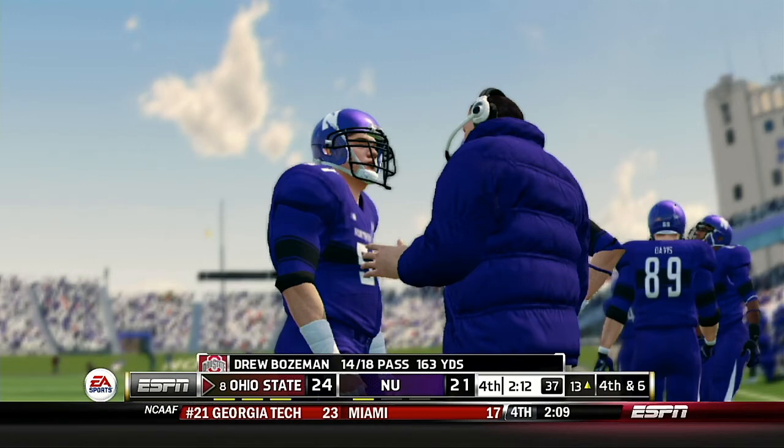With the pass, incomplete. This wide receiver is very frustrated. You can tell by his body language. He did everything he needed to do to get open to be able to make a big play. The quarterback just didn't put the ball in the money. So it's 2nd and 10. Ball on their own 45.